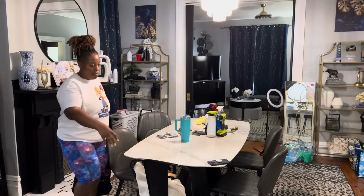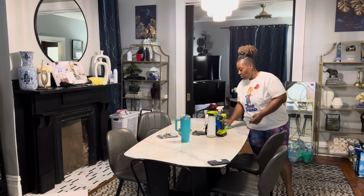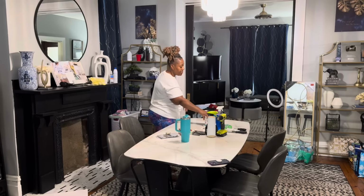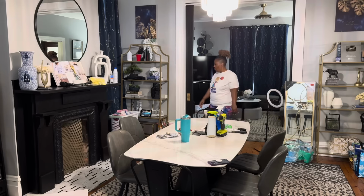I am planning on doing a dining room refresh. There's a few little DIY projects that I want to do in here that I think is going to make the dining room pop even more. So I'm excited about that. I can't wait to share that with you. They are labor intensive, but they are going to make a huge statement for not a lot of money. So I'm really excited about that. I will come back to y'all in a few minutes, but let's enjoy the video.